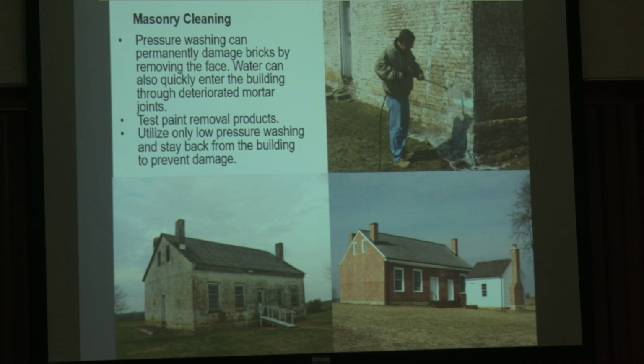I will tell you that the finished product out here looks really good. There's still remnants of that old lime paint on there. We chose to just leave it instead of trying to make this perfect. That was never the goal. The goal was to at least make it look like a building.